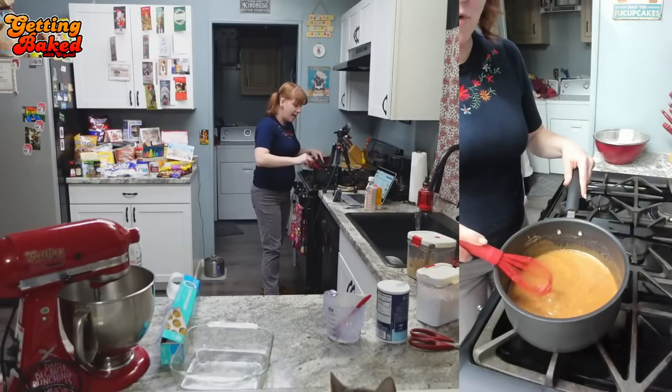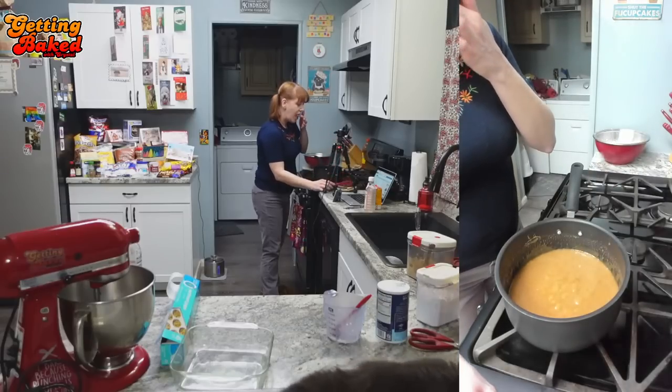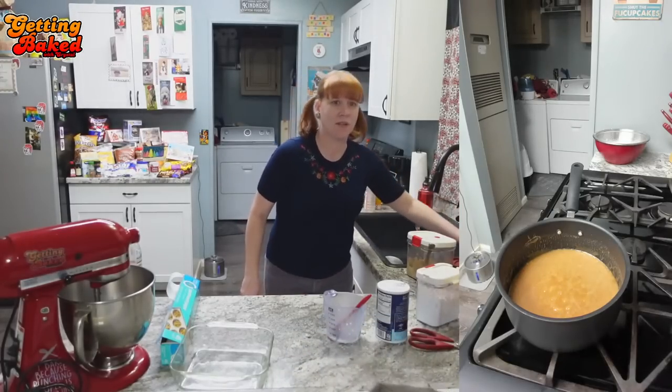We have about 8.5 more minutes of low boil on this butterscotch. Mm. So buttery and scotchy and it burned my tongue. It smells so amazing. It was really hot.